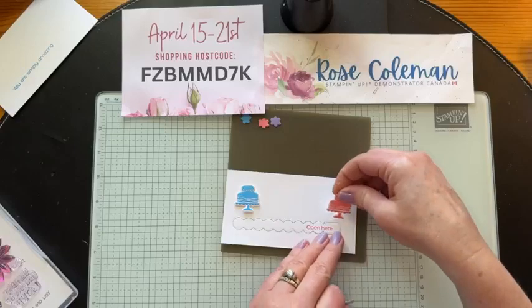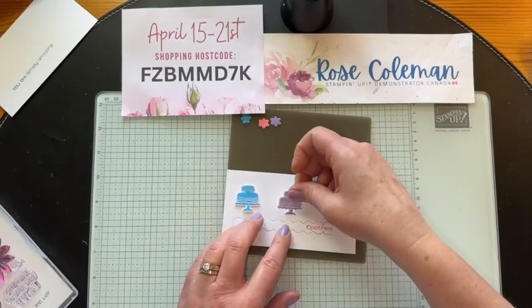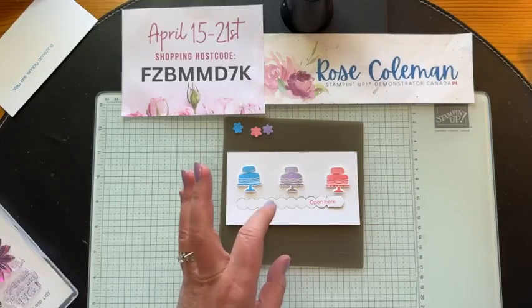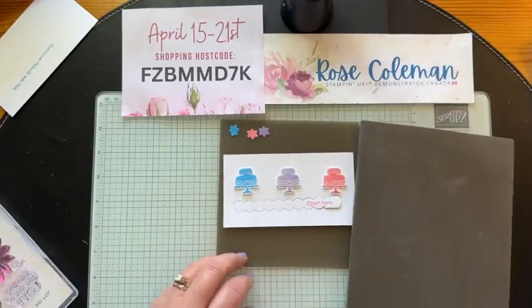Let's put the Flirty Flamingo over here, right there. And I'm going to put the Highland Heather in the center. Okay, so there's the front of my card. Now these little flowers are going to be like decorations. And what I'm going to do with those is I thought I would bring in my Stampin' Pierce mat.